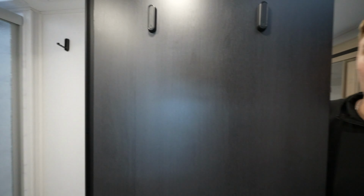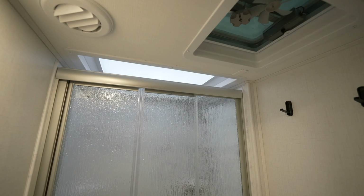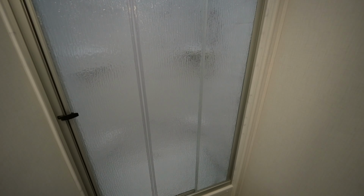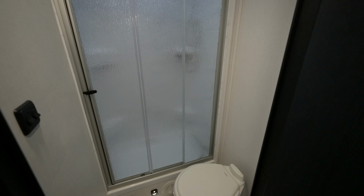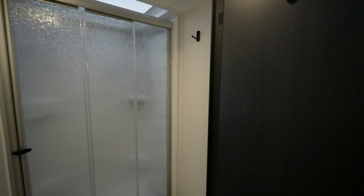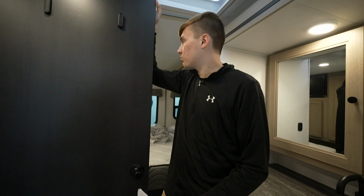And then here's the other half of the bathroom, so you have the shower. A lot of people will like these curtains because there's no water ever going to touch your bathroom floor other than when you step out and have water on you still. Because it's all going to stay inside and it actually folds down into three pieces, so you don't have to worry about it getting in the way or anything like that. Nice toilet there, gives you a lot of leg space as well.